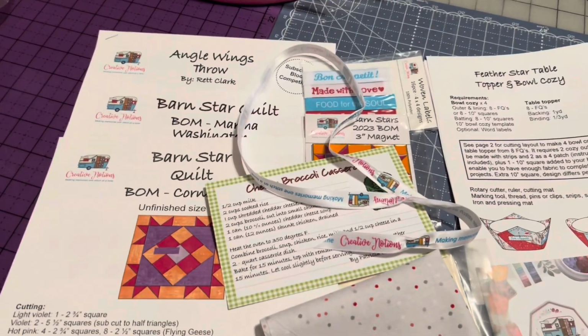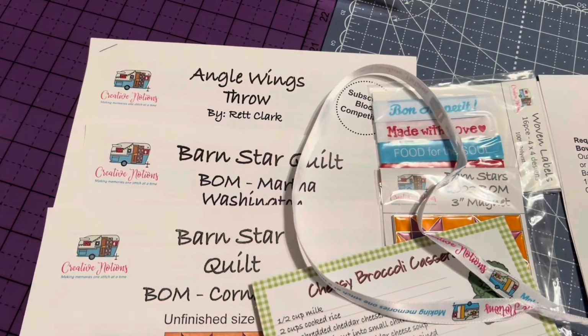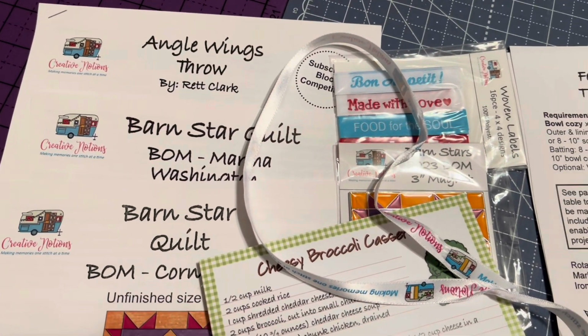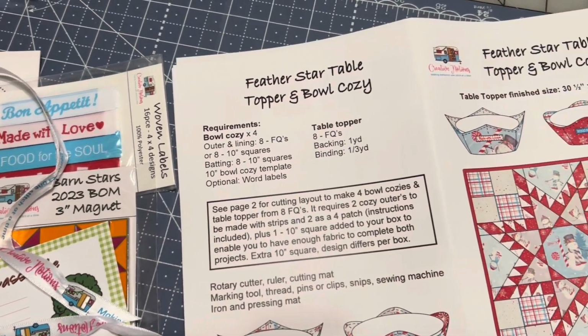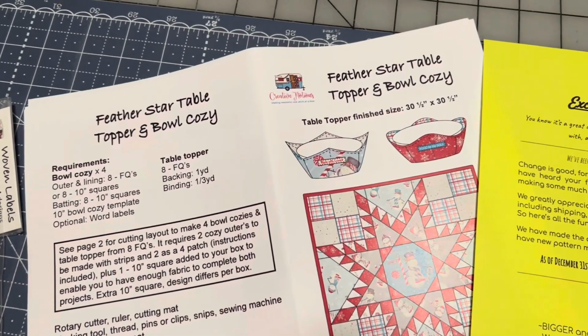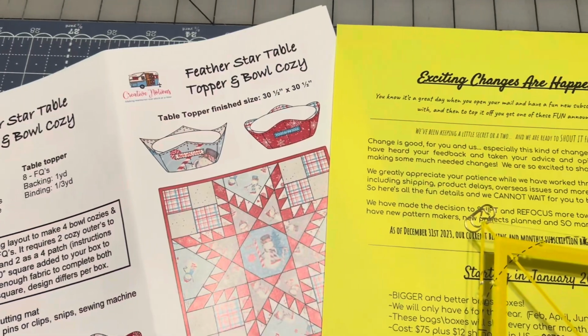Okay, let me lay it all out for y'all. All right, here is everything that came in the box. Excuse my bump, I've got a dog underneath my feet. He does not want to move. You would think I'd been gone all day the way my dogs are acting.